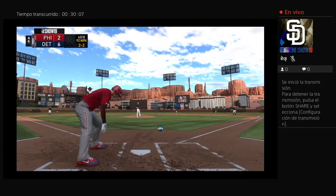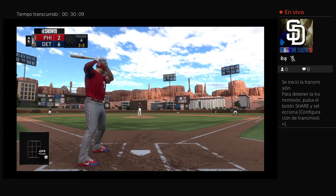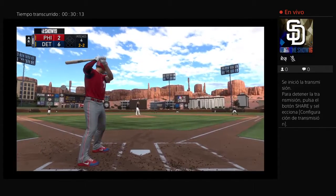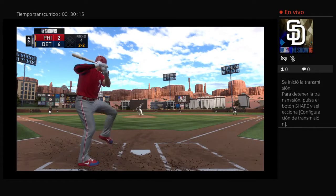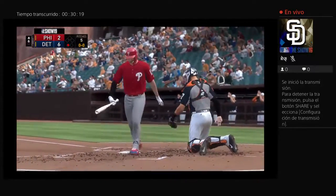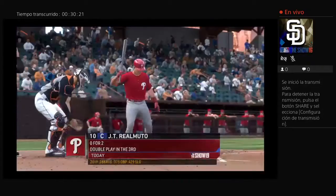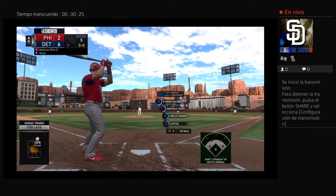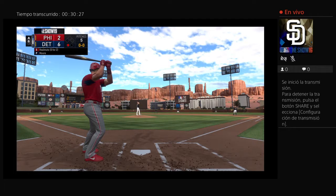There's a fastball well off the plate for a ball. 2-2. Now the fastball is right by him as he swings and misses for the first out of the inning. One out for the Phils in their half of the sixth, and in steps the catcher JT Realmuto.